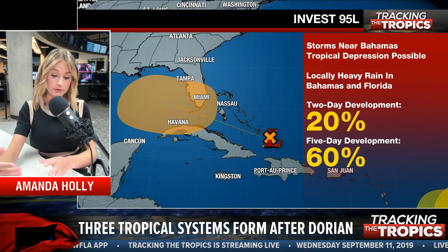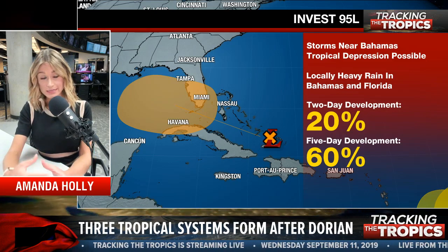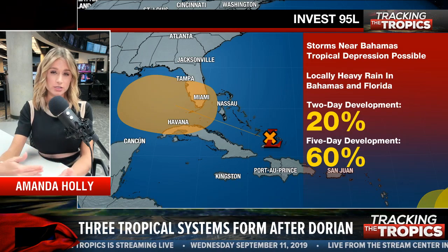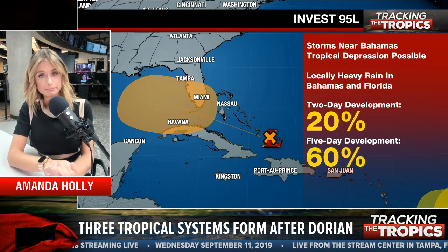It has a better chance of that low pressure, the center of low pressure, becoming a little stronger, and again, starting to see that circulation, and then potentially being a named storm.